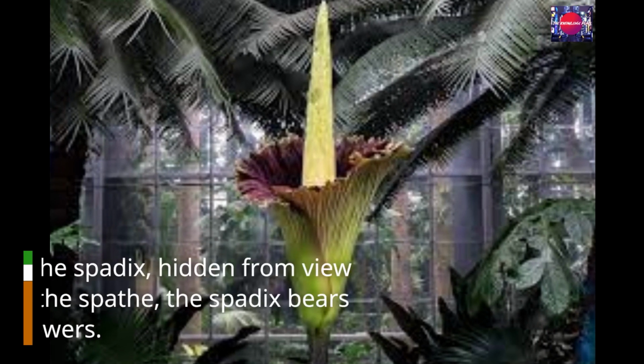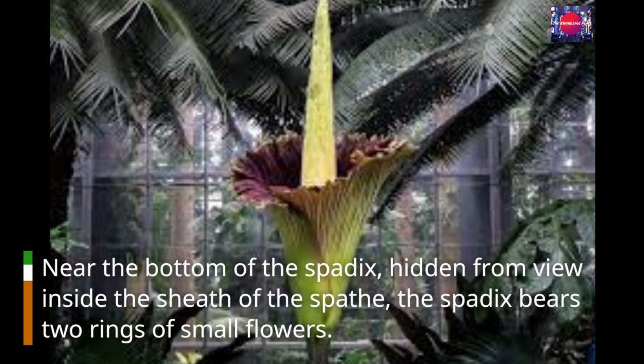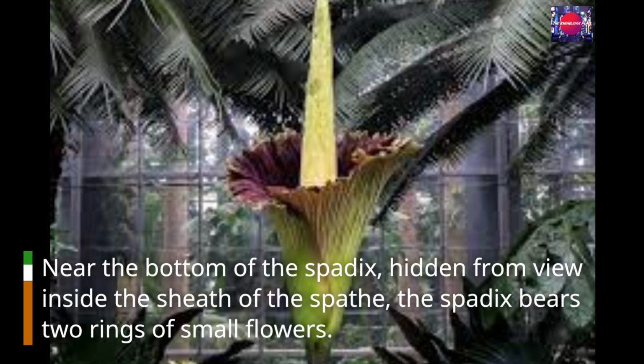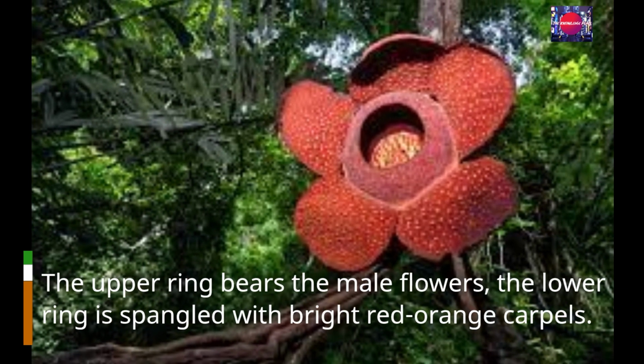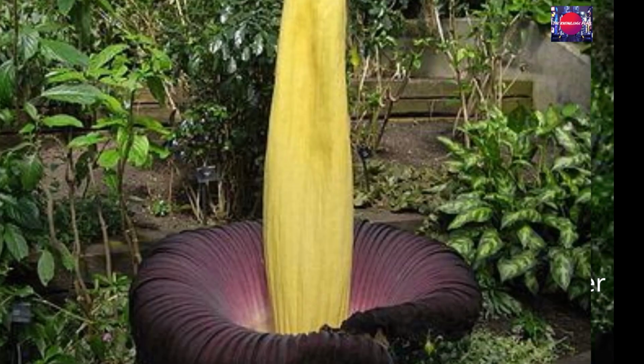The spadix is almost hollow and resembles a large baguette. Near the bottom of the spadix, hidden from view inside the sheath, the spadix bears 2 rings of small flowers. The upper ring bears the male flowers, the lower ring is spangled with bright red-orange carpels.